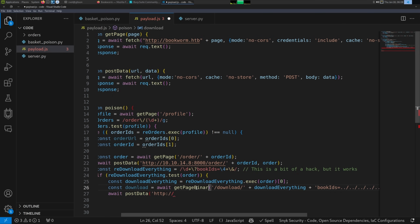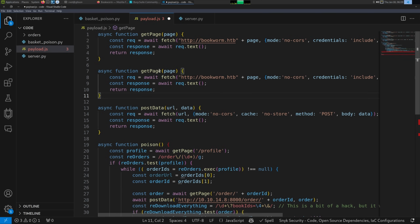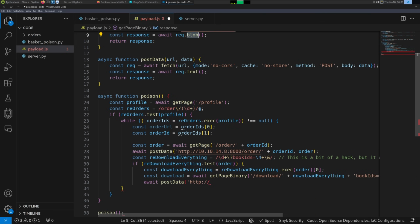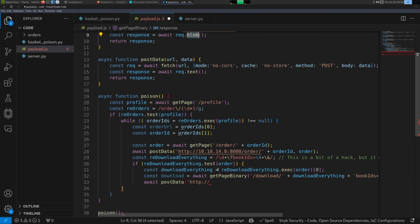I'm going to call this get page binary. We're going to create a new function called get page binary, which is going to be the same thing, except instead of returning text, we return blob, because we're dealing with a file, not ASCII text, and I want to make sure we treat it the correct way. If you don't, I think your zip is going to die in the middle, or it will have extra data because it encoded something it shouldn't have, and all hell will break loose. So make sure when you download things, you use the blob.